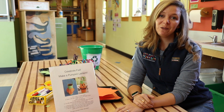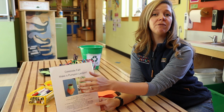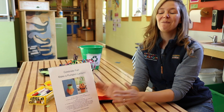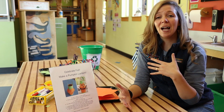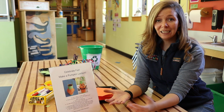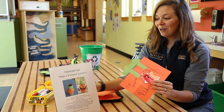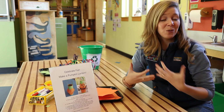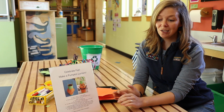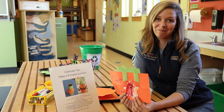A lot of times we hear caregivers in this space saying, "Oh, no, we need to follow the directions. This is what we're supposed to be doing." But this is another time where child-led is the best choice. Letting your child take the materials and make whatever they want will make it a more interesting experience for them, and they'll probably spend more time making their project that they want to make.